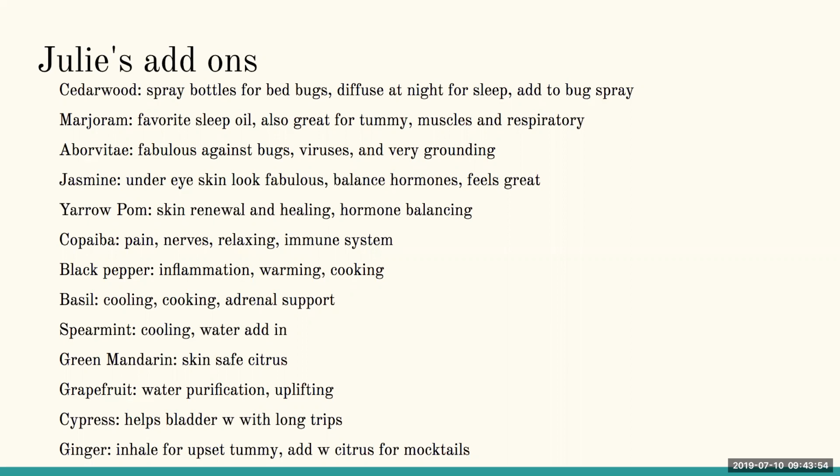So cedarwood is a fantastic oil for anti-bugs, and it's great to add to your bug spray. It's great to add to a spray bottle and spray down your bedding. So unfortunately, when we travel, we don't always know who has been traveling there before us, and bed bugs are no joke, man. They're not fun to deal with. So taking your cedarwood and a spray bottle with water can be really helpful for keeping bed bugs off your stuff.